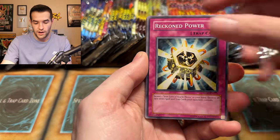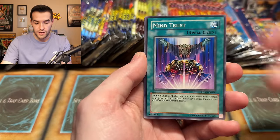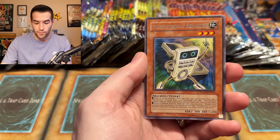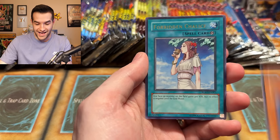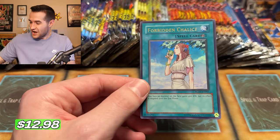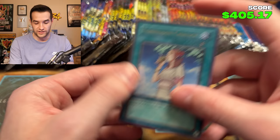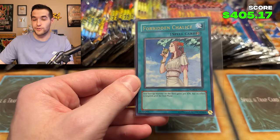Minoan Centaur. We have Omega. Wrecking Power. We have Hedge Guard. Mind Trust. Tuner Capture. Proof of Powerlessness. Morphtronic Remoten. And a Forbidden Chalice. Ultra Rare. If this was the ulti, this would be big money. But even as an ultra, this is still a really awesome card. I was right. I did the pack trick. You know, a little special, and it worked out. That was awesome. The banger packs continue.